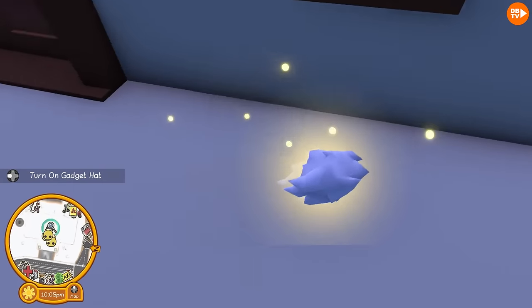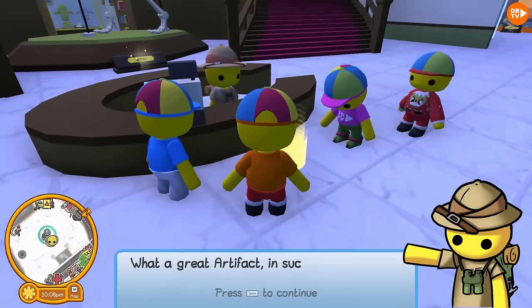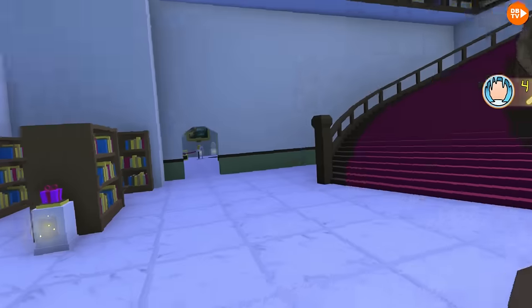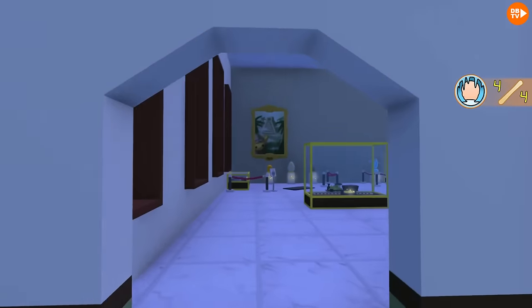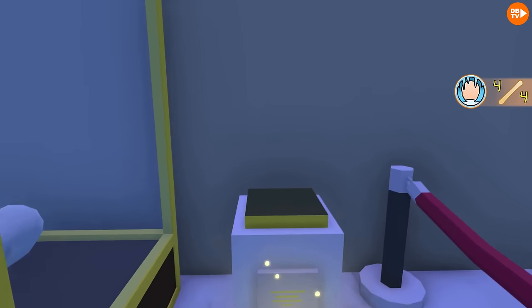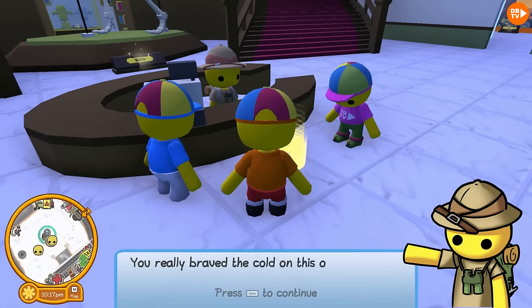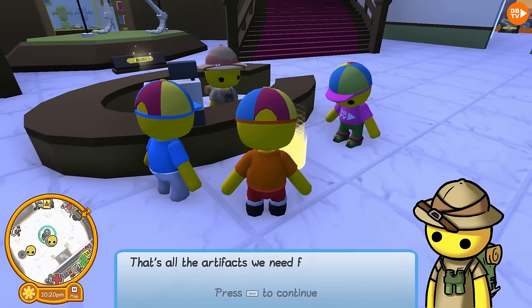Ooh, okay. It's so cute and tiny. Okay, there you go. Woo! What a great artifact in such good condition. He repeats the same thing every time, I tell you. 4 out of 4, guys. This is the final one. And there we go. The fur of an unidentified large animal from the mountain. Whoa. You really braved the cold on this one. Well done. That's all the artifacts we need for the ice cave collection.